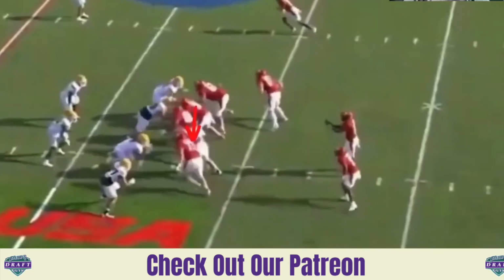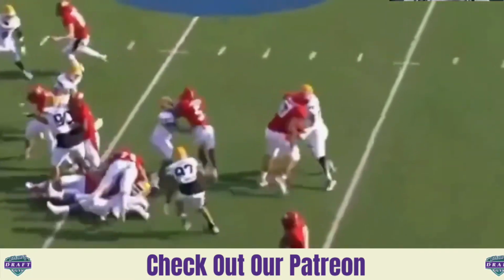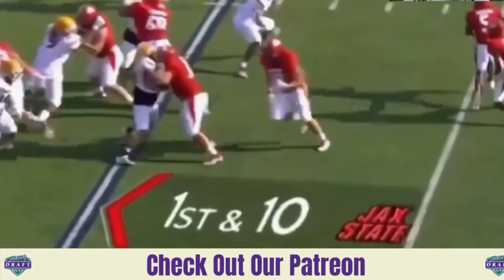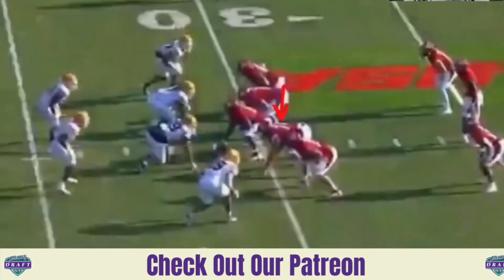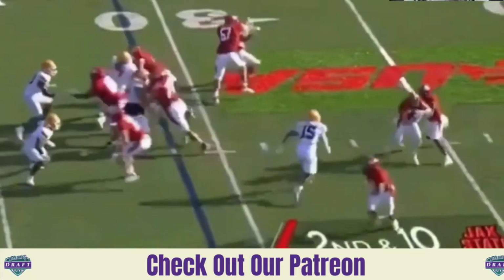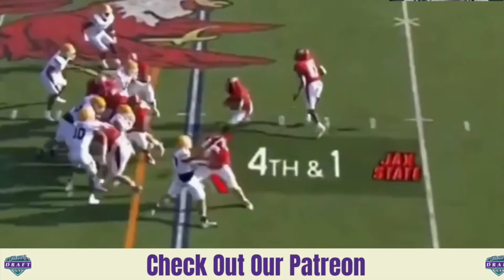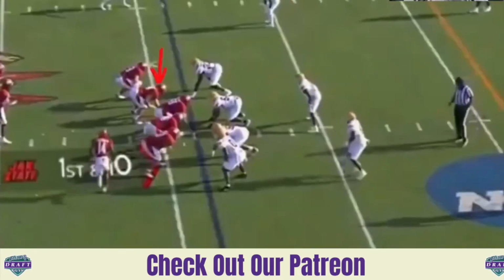He is nasty at the attack point, and if you guys have followed the channel for a while, those are things I love in an offensive lineman. I was super impressed with his ability as a run blocker, and his athletic profile as a whole is super intriguing. As a pass blocker, Webb is fantastic there as well.